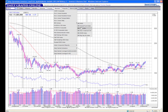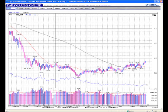Here's the IBD 100. The IBD 100 was up slightly under 1%. But if my memory serves me right, the NASDAQ, I think, was only up like 0.53 or 0.52% today. And then the New York Stock Exchange was up like 0.53, 0.54. I can't remember which one was which, but whatever.